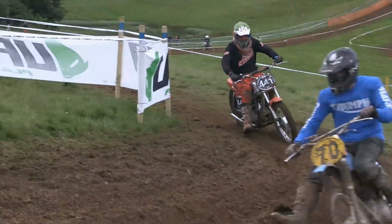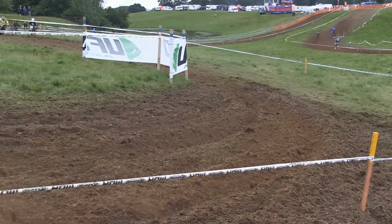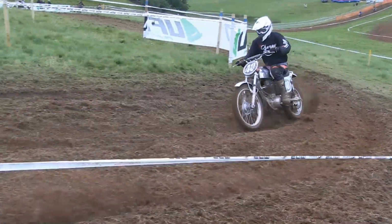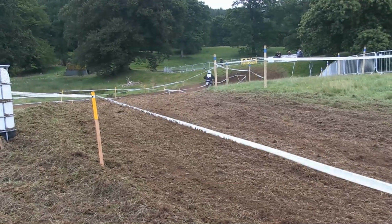So that is number 441, that's Adrian Lappin. Number 111 is Harry Stitt, and just coming towards us there is number 40, that's Colin Flockhart on the Shenny BSA.